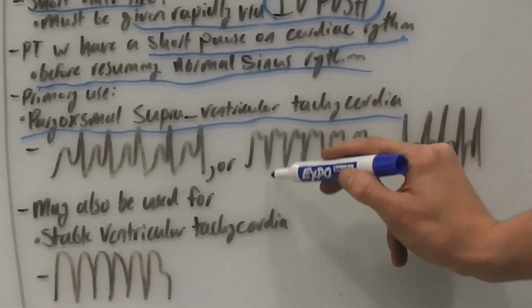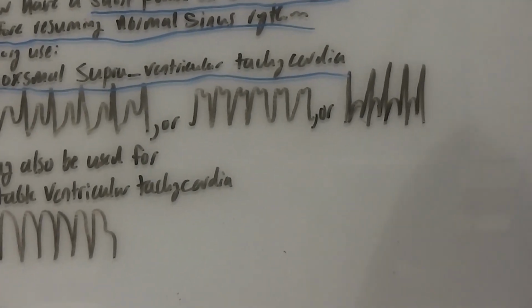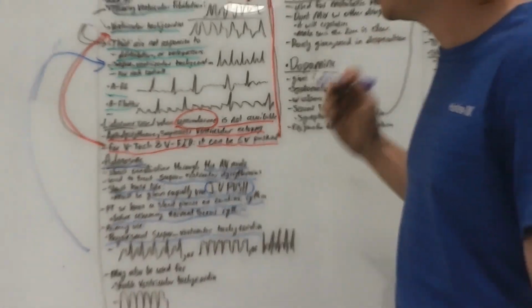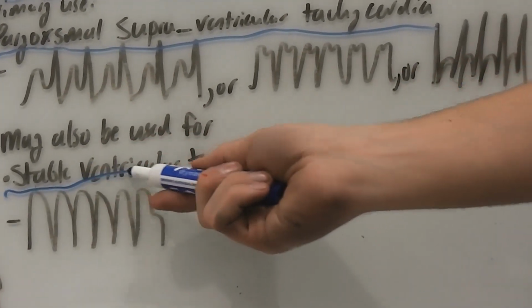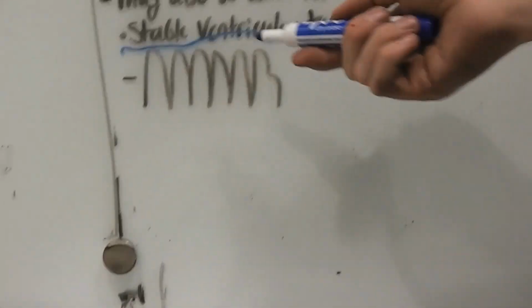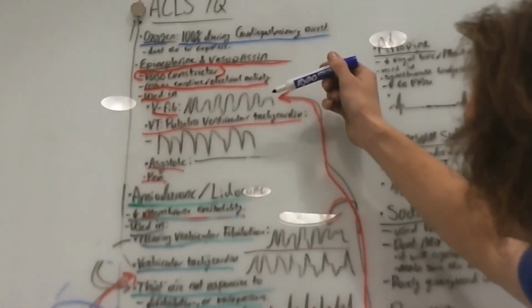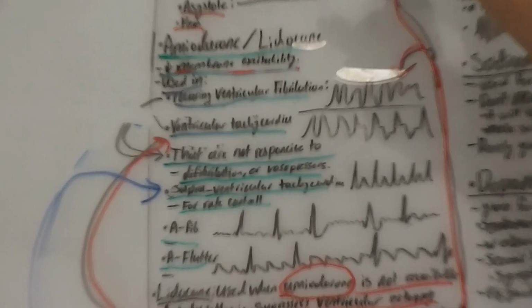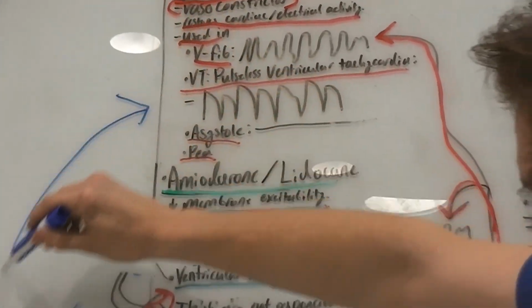Or like this, like a McDonald's, or backwards Batman ears. And then we have the classic Batman ears. And it may also be used for supraventricular, stable ventricular tachycardia, which looks more like the sawtooth. And then we already talked about V-tach. Where's V-tach? Go down. Right here. Well, bam.